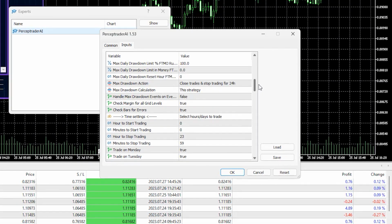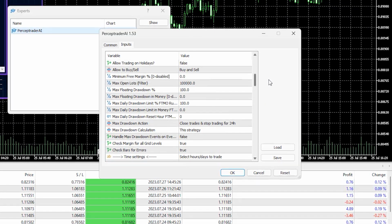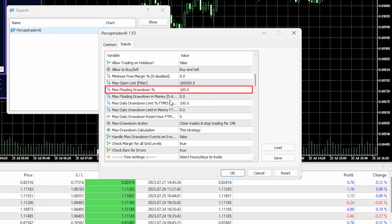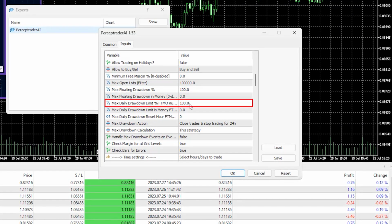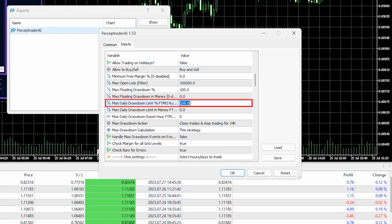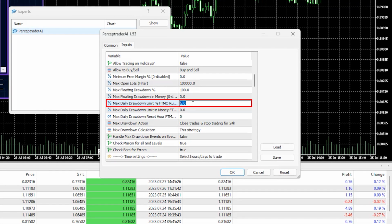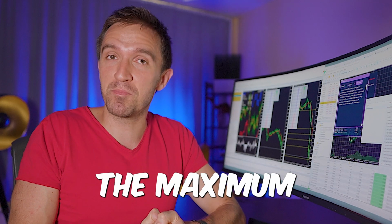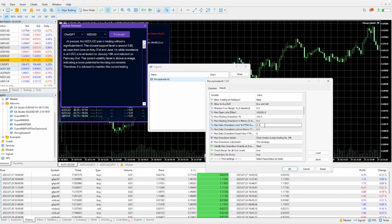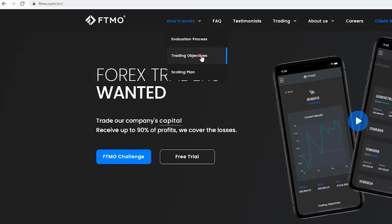As well, there are prop firm settings right in here. You can set the maximum floating drawdown, daily drawdown limit. For example, you can set it to 5%, so you'll make sure that you're not exceeding, or you can go to 4.9. And because FTMO has removed the maximum trading days, we can easily trade the Perceptrader on any challenge.